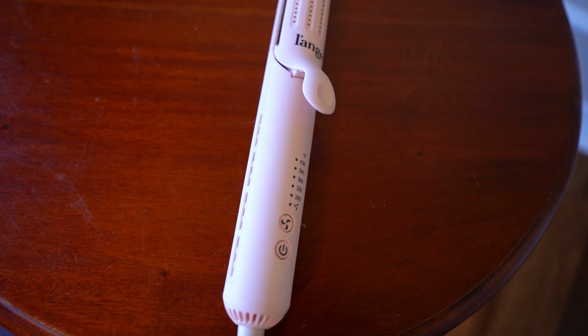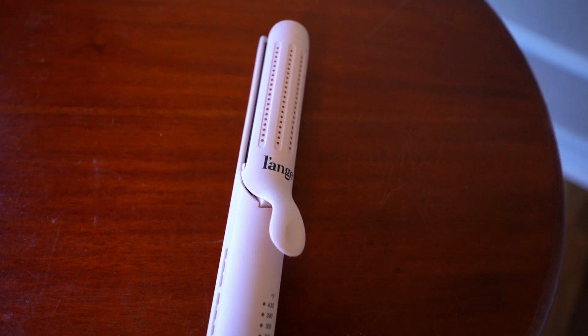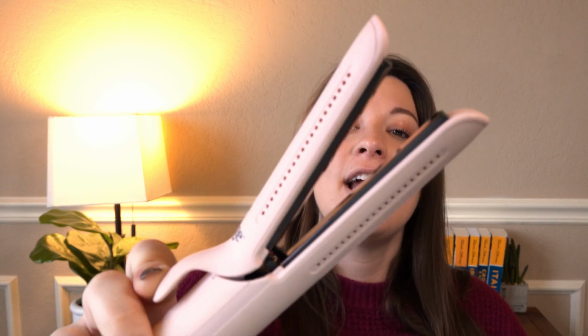The first product that I'm going to recommend is a dual purpose hairstyling tool. This Launch Duo Airflow Styler is a 2-in-1 straightener and curling wand. So you can see it has a clip, but it also has a barrel for you to straighten or curl your hair. The great thing about this product is that it has multiple heat settings, so you can change the temperature and fluctuation of how hot or cold the item is.